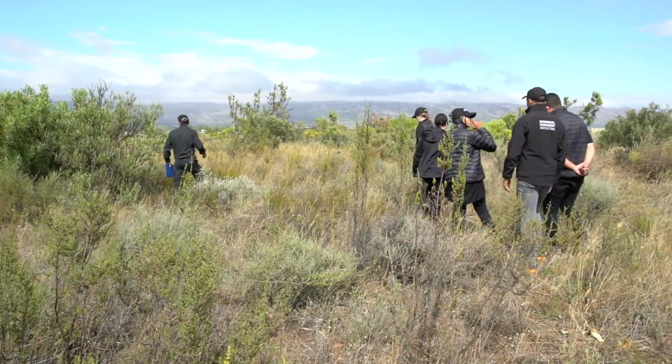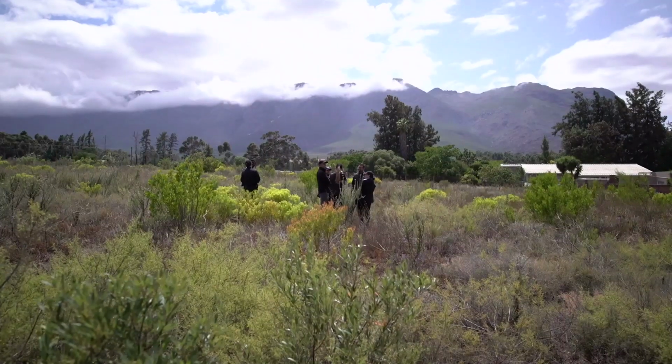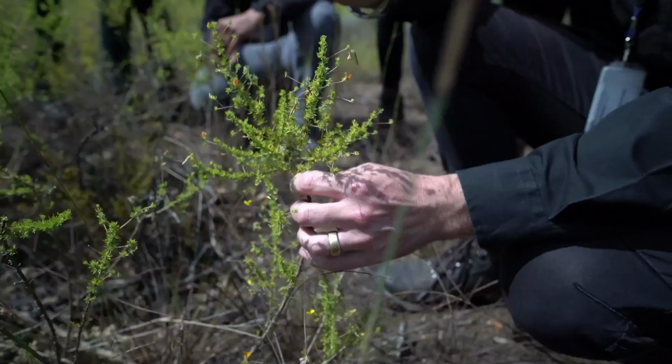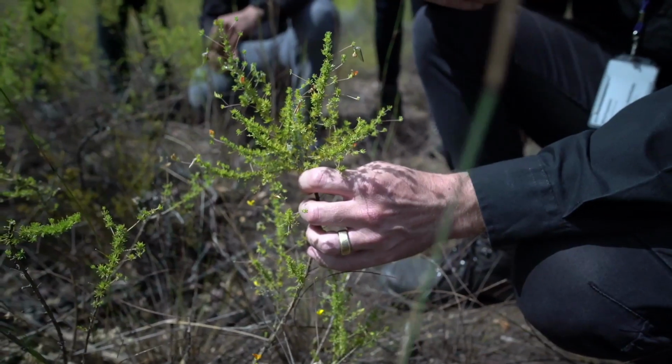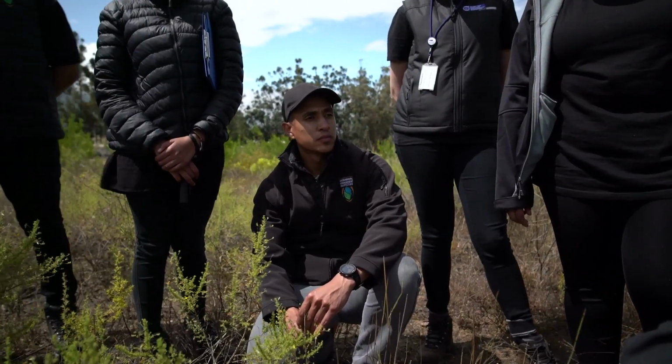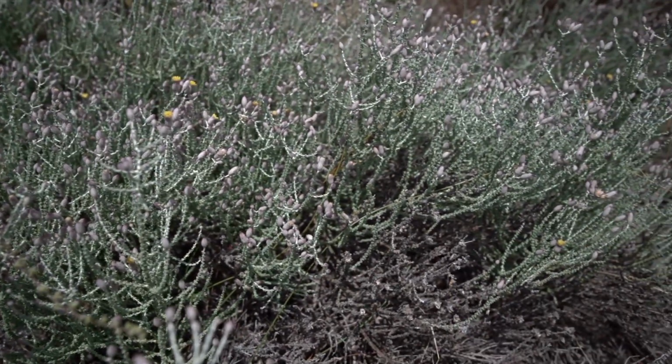I guess what's not in fynbos's favor is that from a distance, it looks like a pretty bland vegetation type. And yet, when you come into it and you get down on your knees, this is where you can appreciate the real diversity and everything that's going on.